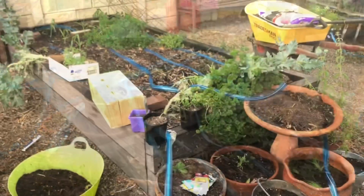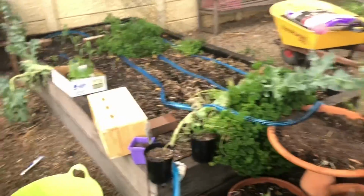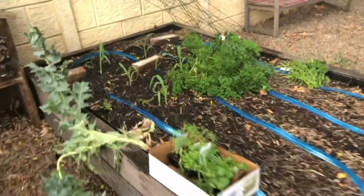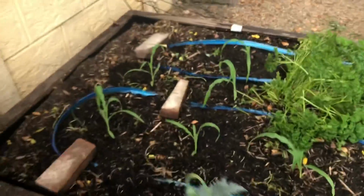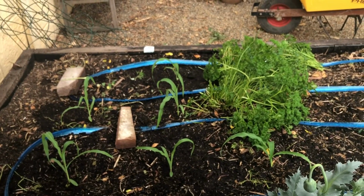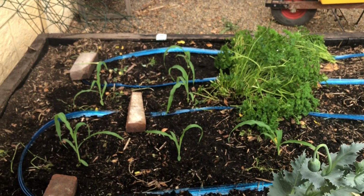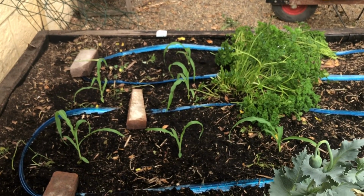And I'll take you on to bed number 3, which is a bit of a mess. I accidentally watered my seed box. I've just put in some corn. We've never grown corn before, so I've placed it up this end. And I know with corn you're meant to block plant it so the breeze can help them cross-pollinate with each other. So a block is always better than a long thin line.